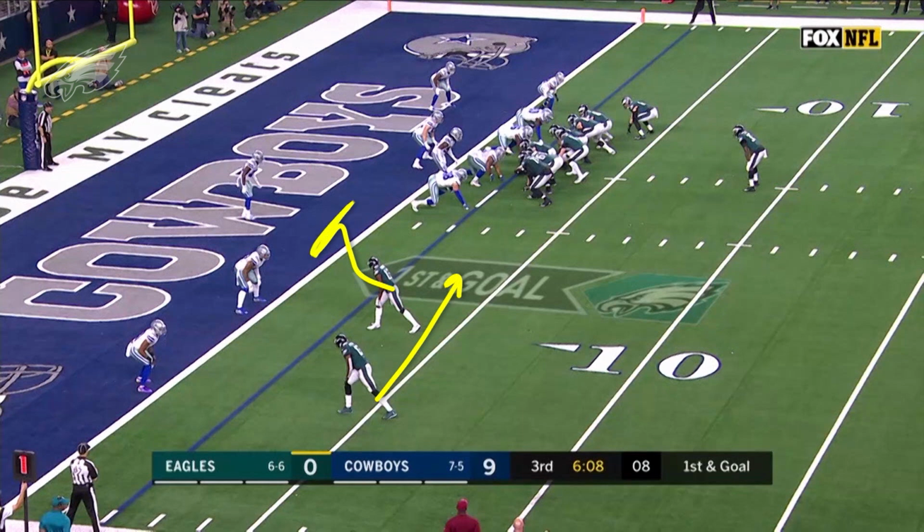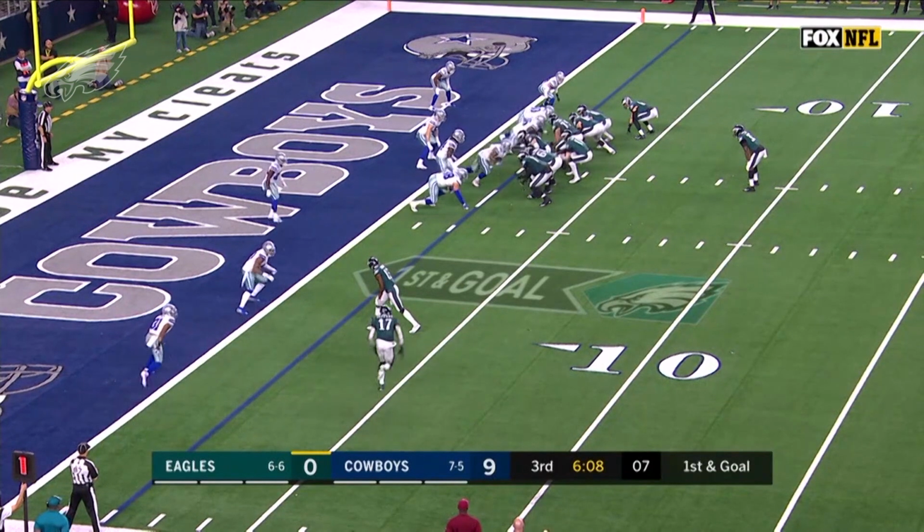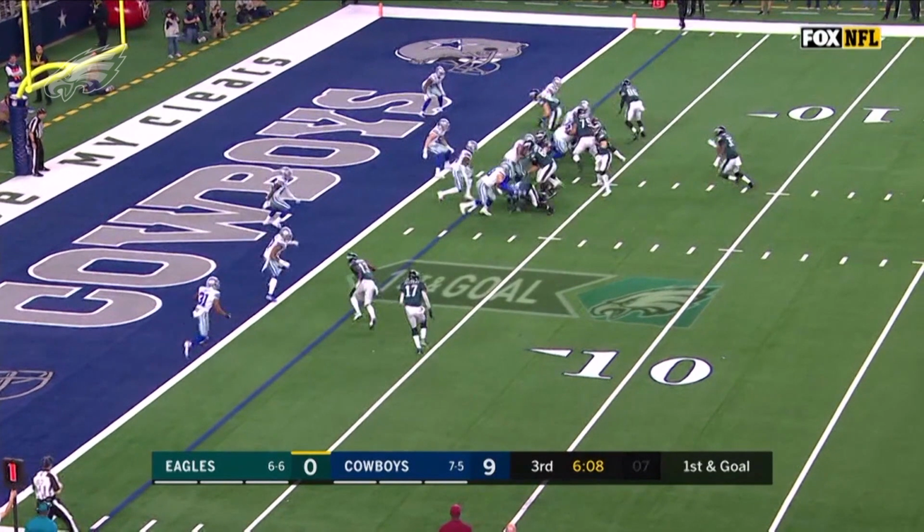Plus, when you send a receiver in motion like this, the corner can't work forward. He has to either work laterally or even take a step back. That's the way it works. So now let's run this and see exactly what we mean, and then freeze it right about there. You see exactly how this is set up. Okay, there's Byron Jones. Look where he is. He is in no position to play this.